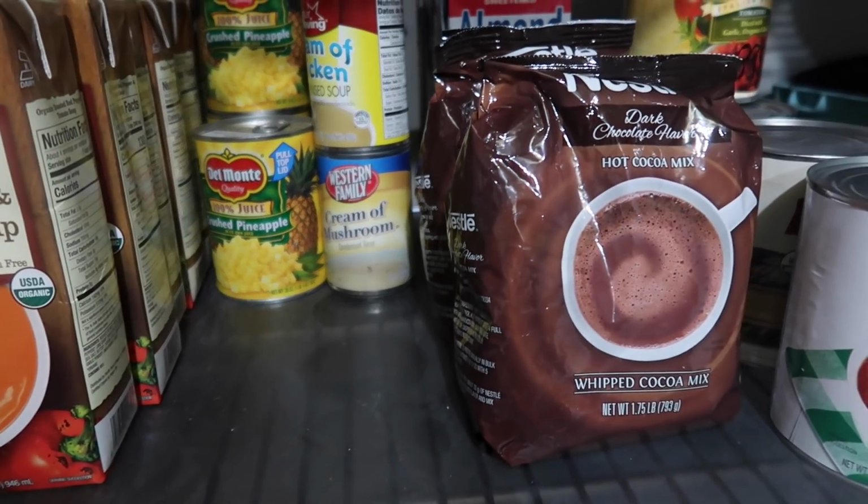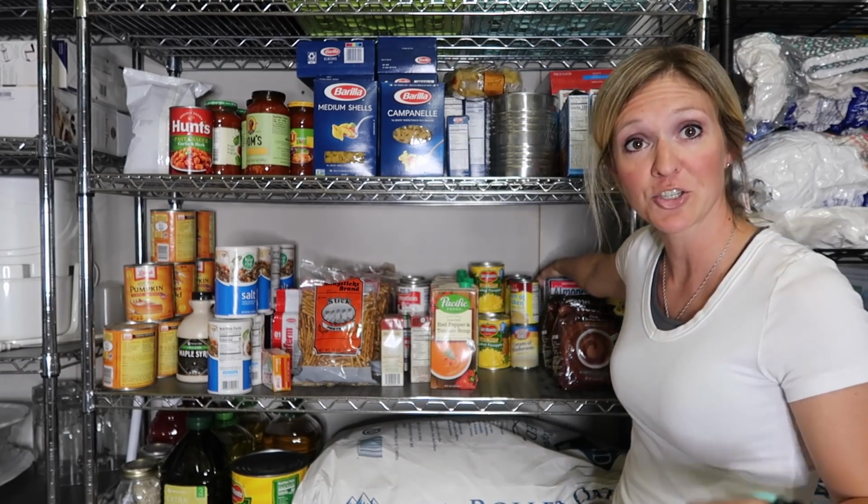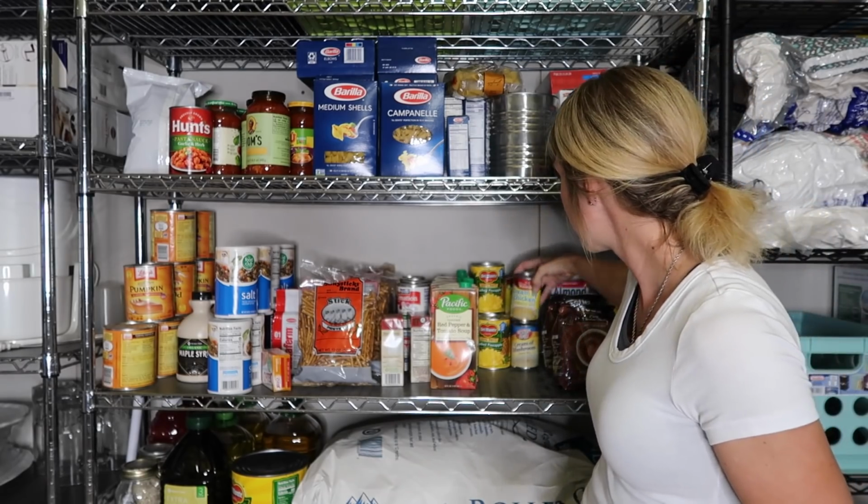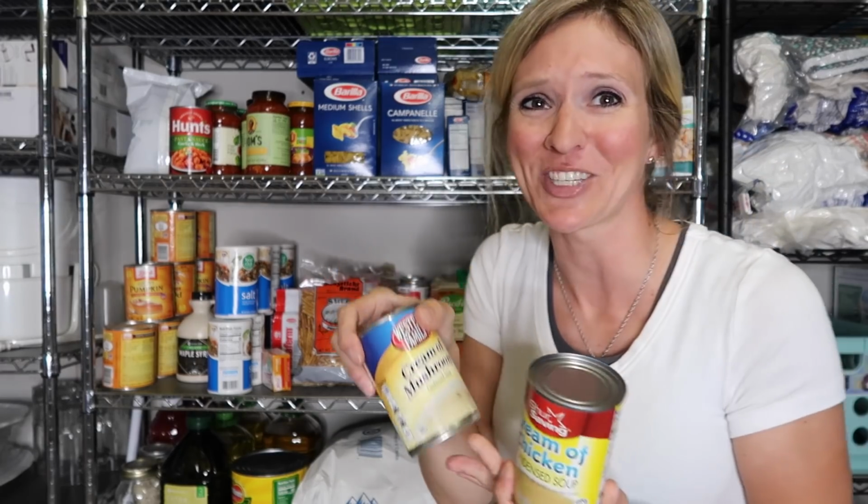I do have some shelf-stable milk here from the Dollar Tree. Best price you can find. Some hot chocolate, you know, your can of cream of blah, blah, blah. I've been trying to get rid of these for like 2 years. You guys want to make bets on when these expired? It's not expired, it's a Best Buy.